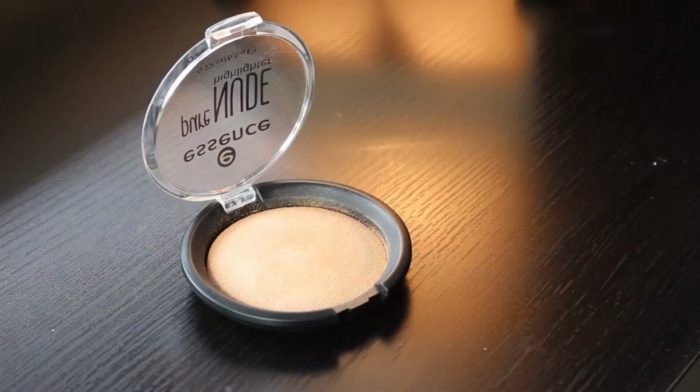Now, I've had that Tiki highlighter for quite a while, but one that's more recent that's gotten me really excited is the Essence Pure Nude highlighter. And this is the shade 10 Be My Highlight. As far as I know, they only have one shade though. And when I first looked at this, I was like, oh god, no. This is too dark. It's almost verging on bronzer territory for my skin.